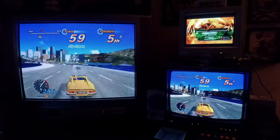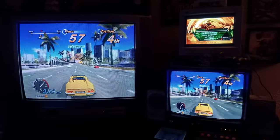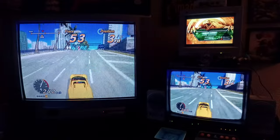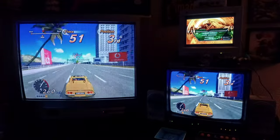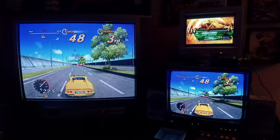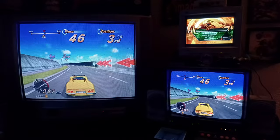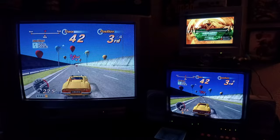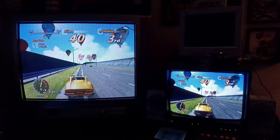PlayStation 2 was a beast. It was designed specifically for CRT TVs. If you got a PlayStation 2, you have to get a CRT TV. Oh, I'm sorry, all those upscalers, nah. I know you see this in 4K.